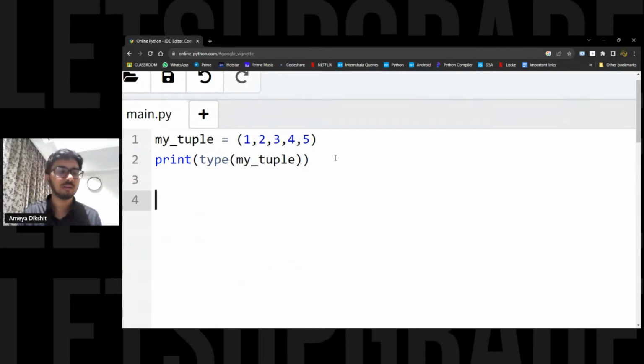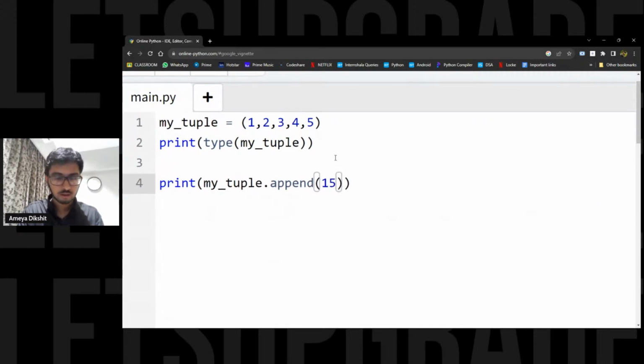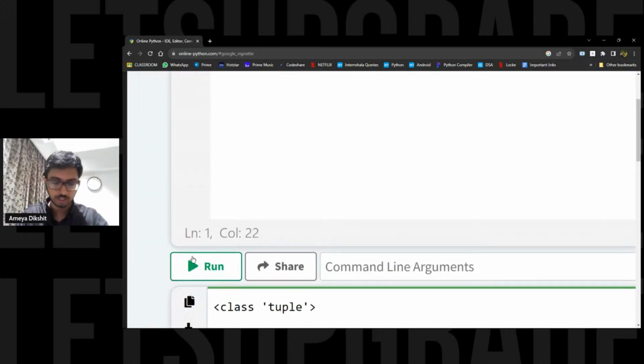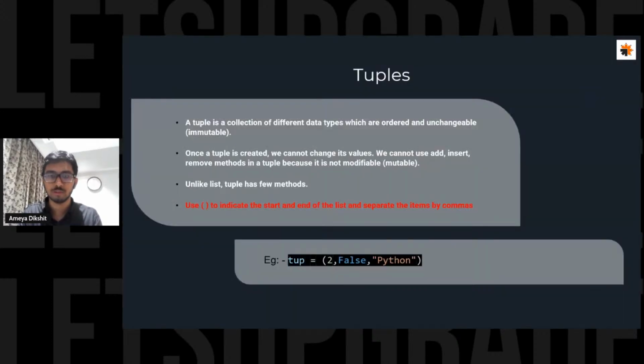Now once I have created my tuple, we cannot change it. Even if we try print my tuple dot append 15. What would happen normally in a list is that it will add a 15 over here, and the output will be similar to this. But this is a tuple, which means you cannot change a tuple once it is created. So if you click on run, you will get an error, because the append operation is not defined inside tuples. Tuples are made to be unique every time, and once they are created, we cannot change them.